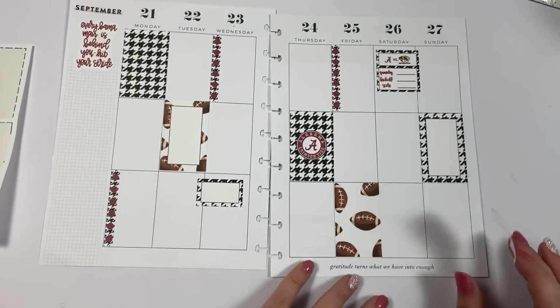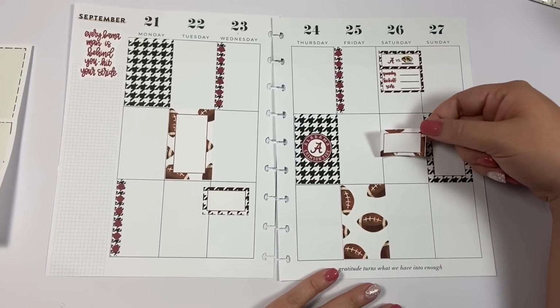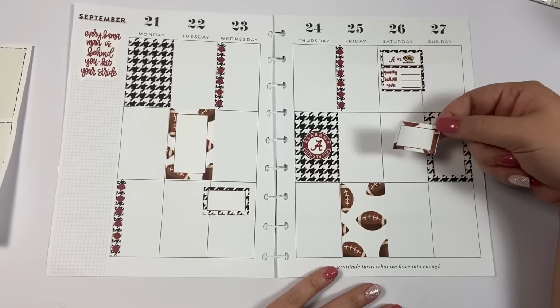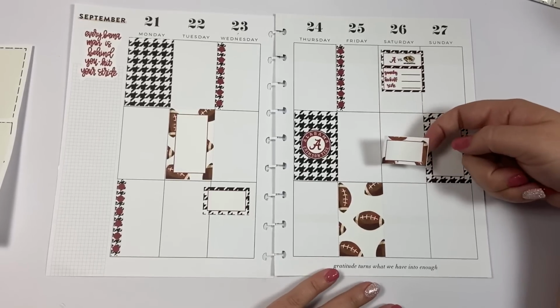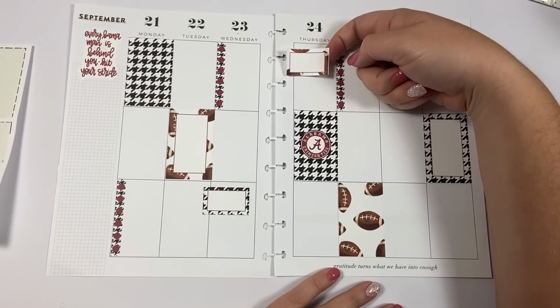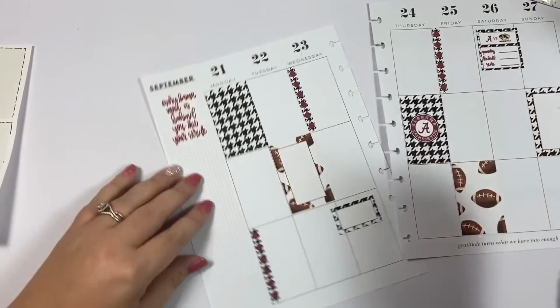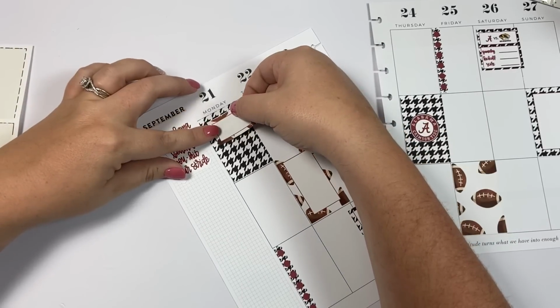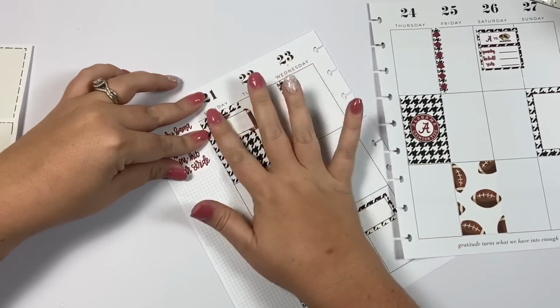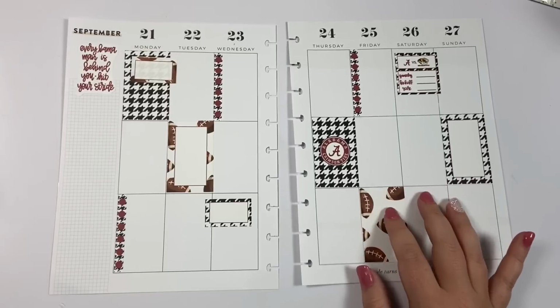Okay, so now that I kind of see where those all go, I feel like if I put it here, it's really boxy. If I put it here, it feels like that makes it really boxy. Oh, I could put it here and just layer it on top of the houndstooth so that I can still write. That's cute. And then it kind of blends those two patterns.